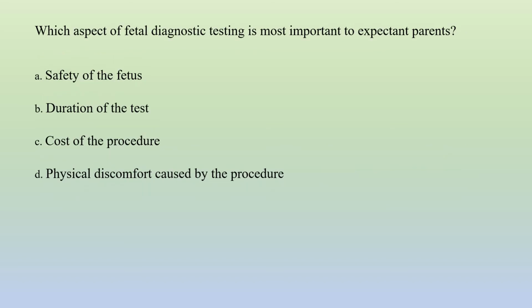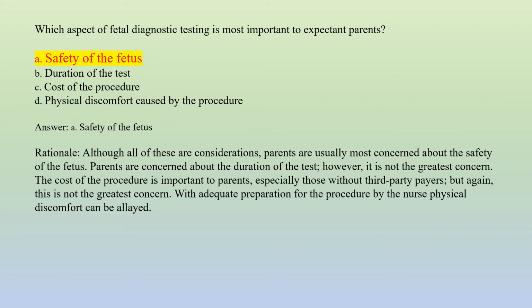Which aspect of fetal diagnostic testing is most important to expectant parents? A. Safety of the fetus. B. Duration of the test. C. Cost of the procedure. D. Physical discomfort caused by the procedure. Answer. A. Safety of the fetus.